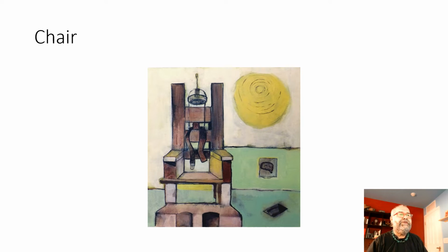Chair is an interesting painting. It's something I had wanted to do for a very, very long time, but wasn't sure how to go about doing it. So I came up with the idea of painting an electric chair, and the idea behind that electric chair was to talk about the idea of the judgments we make of ourselves and the punishment we sometimes administer to ourselves, sometimes knowingly and unknowingly.